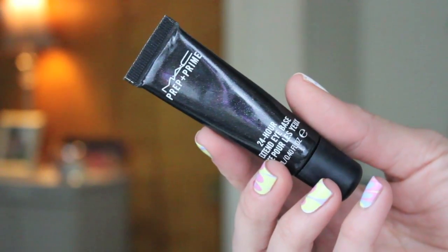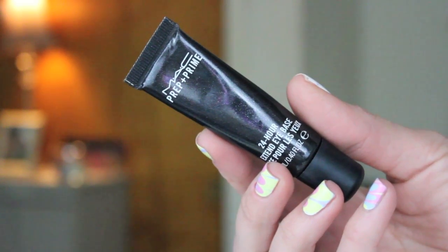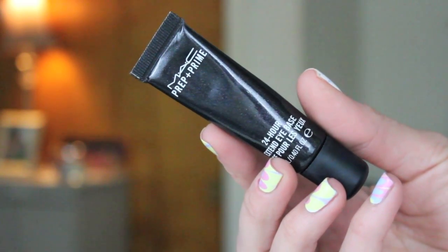Now, I had ordered this because, oh gosh, I'm dropping stuff. I had ordered this because I had seen someone use it in a video, and she had commented that it was better than the NARS Pro Prime, which is what I normally use, and it's also what she normally used, and she said this was the only thing that she's ever found better. So I was like, you know what, I have to try that.